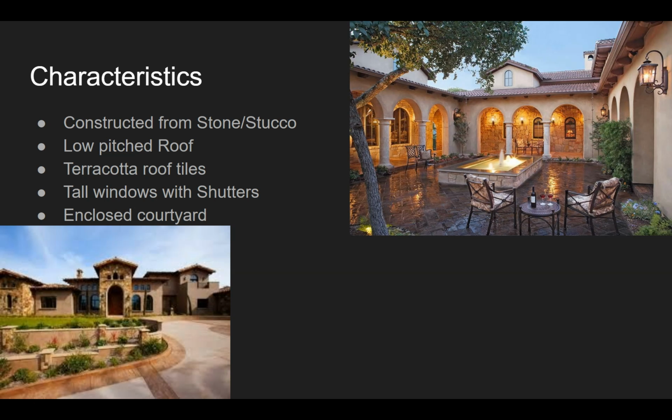You usually have a low-pitched roof, which you can see on both of these. It's not very angled. It's very close to being flat. And commonly had terracotta roof tiles, which are those sort of hardened clay-y type red, brownish roof tiles. They usually had tall windows with shutters, which you can see in the bottom left picture.